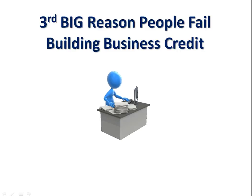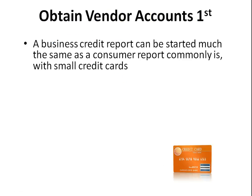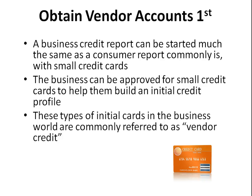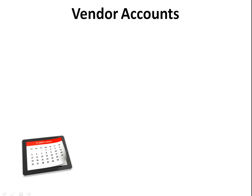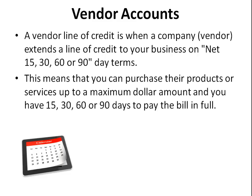The third big reason people fail building business credit is that they apply for credit in the wrong order. A business credit report can be started much the same as a consumer report commonly is, with small credit cards. The business can be approved for small credit cards to help them build an initial credit profile. These types of initial cards in the business world are commonly referred to as vendor credit. A vendor line of credit is when a company or vendor extends a line of credit to your business on net 15, 30, 60, or 90-day terms. This means that you can purchase their products or services up to a maximum dollar amount, and you have 15, 30, 60, or 90 days to pay the bill in full.